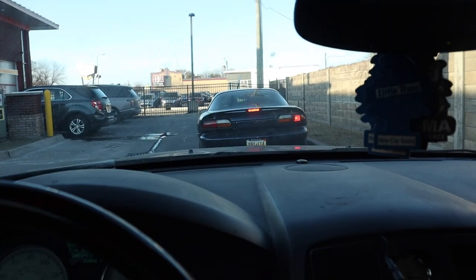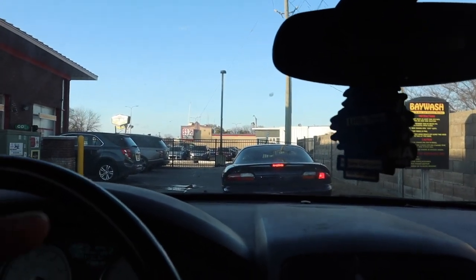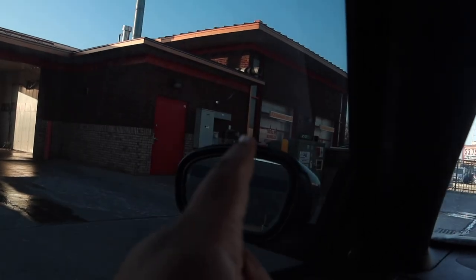It's a lot going on, but I want to show y'all the Camaro right here. So this is the Camaro. It's one of these older ones. I don't know the years or nothing like that, but supposedly it's just stock with open headers. Now it is a 2012 Charger. He's already in the car wash. These guys want to go to Mexico and race, and I just might have to, win, lose, or draw. I don't know. I might have to, y'all.